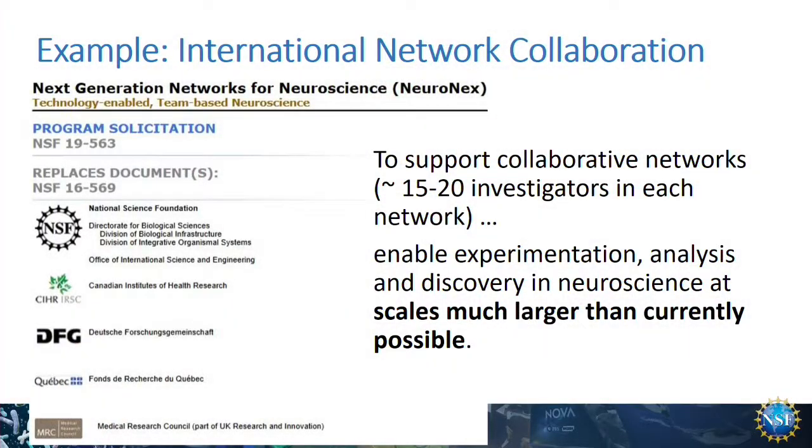NSF has also funded a number of explicitly international networks, and I highlight one here that just got off the ground this year. It is an international network collaboration explicitly focused in the neurosciences, and it's a collaborative effort with NSF and counterpart funding agencies in the UK, in Germany, and in Canada. And this call explicitly looks for collaborative networks that involve researchers in at least two of those countries, and brings together researchers of about 15 to 20 partners across those two or more countries that are going to explicitly look at experimentation, analysis, and new discoveries in neuroscience.